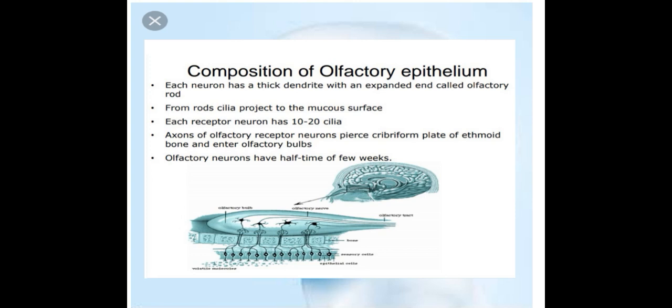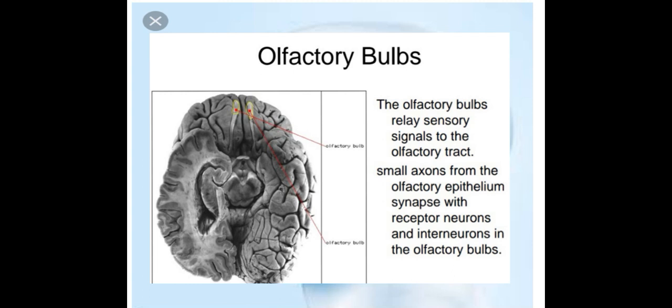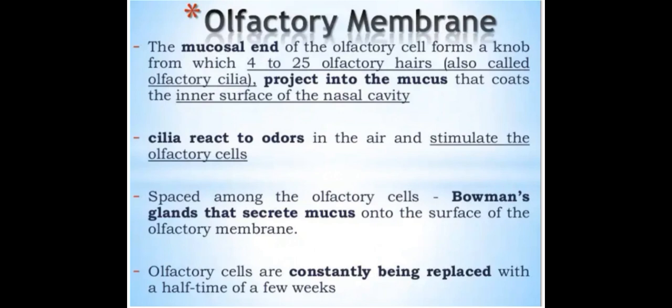Axons of olfactory receptor neurons pierce the cribriform plate of the ethmoid bone and enter the olfactory bulbs. Olfactory neurons have a half-life of a few weeks. Next, mucus producing glands. The olfactory mucous membrane is constantly covered by mucus. Mucus is produced by Bowman's glands placed just beneath the basal lamina of the membrane. Then olfactory bulbs. The olfactory bulbs relay sensory signals to the olfactory tract. Small axons from the olfactory epithelium synapse with receptor neurons and interneurons in the olfactory bulbs.